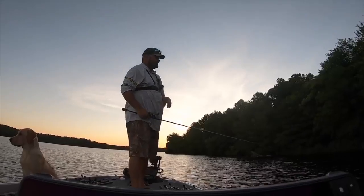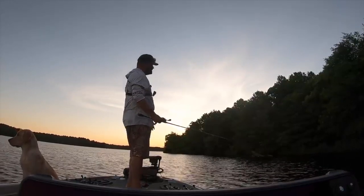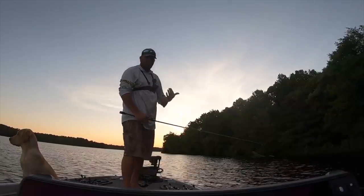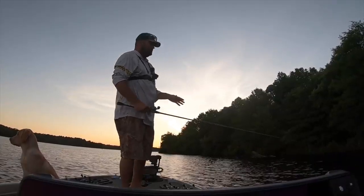Alrighty guys, a couple little tips as we get started here. First thing is, I've got all my electronics off. We're gonna start real shallow this morning. I don't know exactly how shallow this water is gonna be as I go down this main lake bank, so I got my electronics off. I wanna make as little noise as possible. I'm gonna turn my trolling motor way down to like 3 or even 2 sometimes. This Lowrance Ghost trolling motor has so much power I can go down to 2.